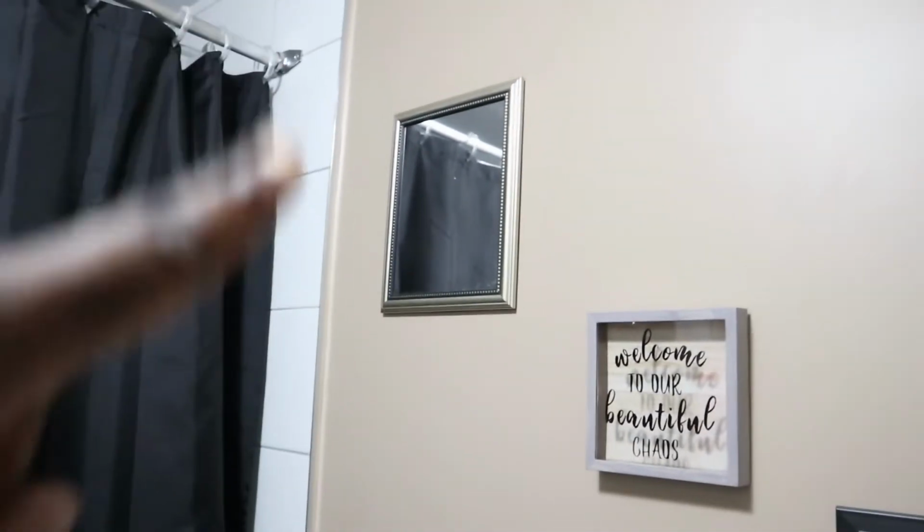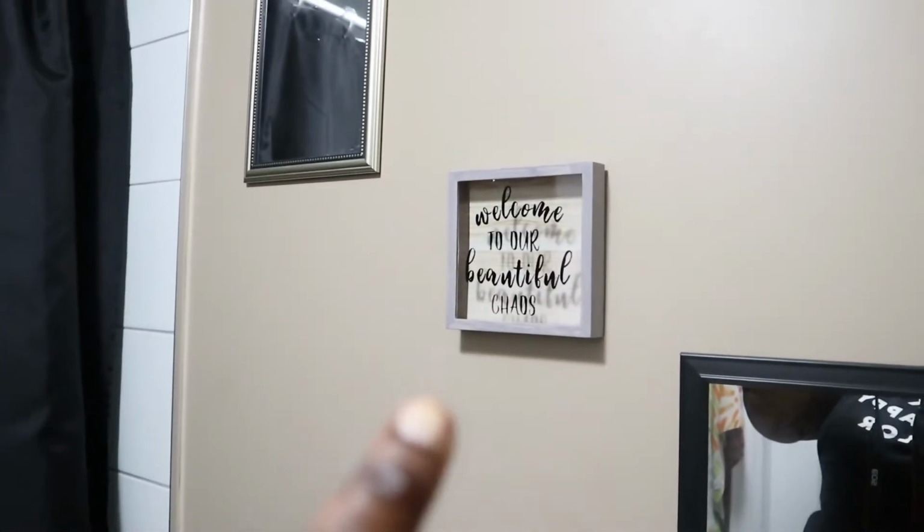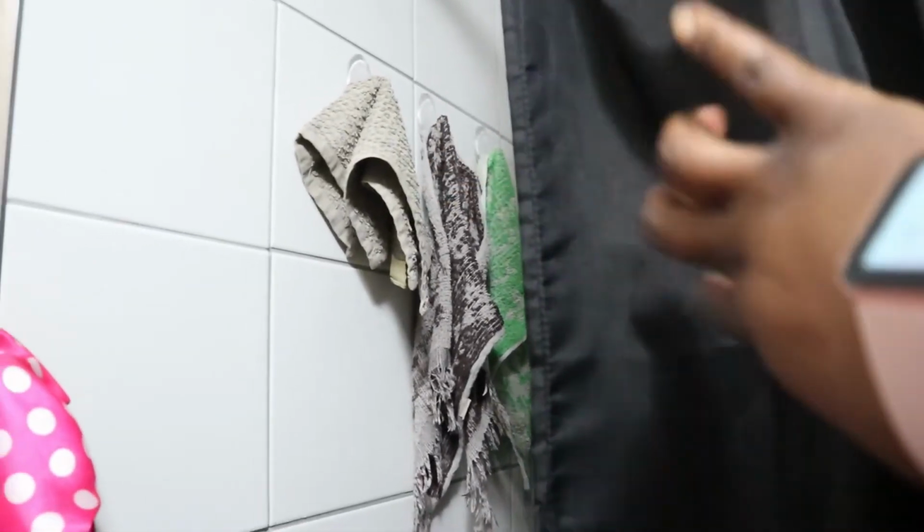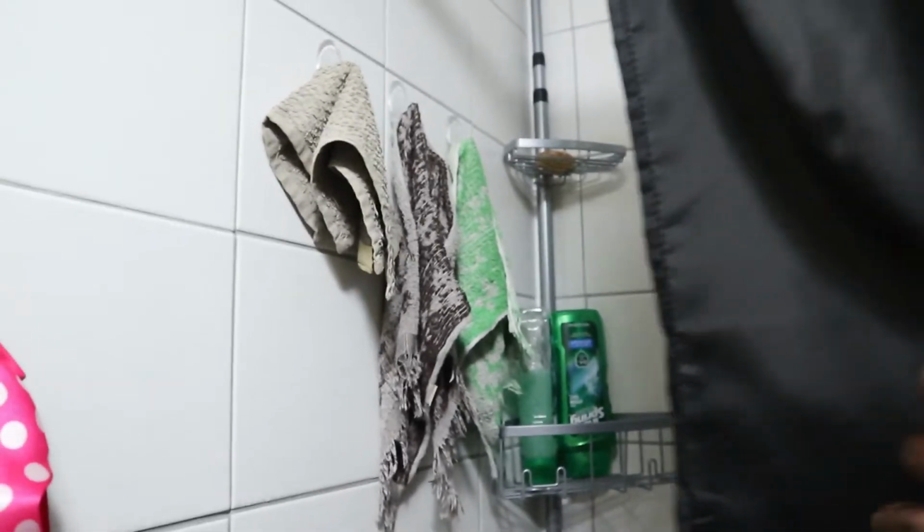And then moving up on the wall right here, I did put the black mirror that I got from Dollar Tree as well. So this is what the wall art looks like. We have a gold framed mirror, a Welcome to our beautiful chaos sign, and this. So these 3 are also all from Dollar Tree. And then looking at the shower, before we had our washcloths kind of hanging at the top, but I did add some clear hooks to the back so we can just hang them up there. That just keeps it out of sight and out of mind, and in the shower where I feel like it should be.